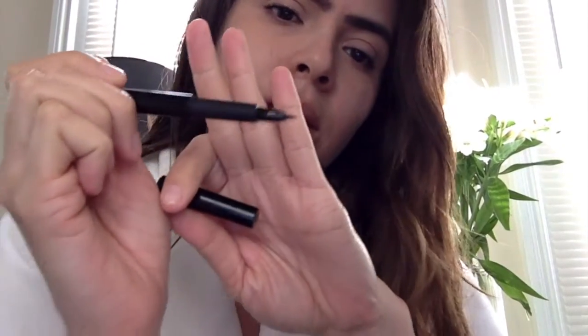I still look like I just woke up, right? So, this is from MAC. This is a Penultimate eyeliner, and I loved it. Look at it. How is it? I mean, it's so good, and it lasts all day long.